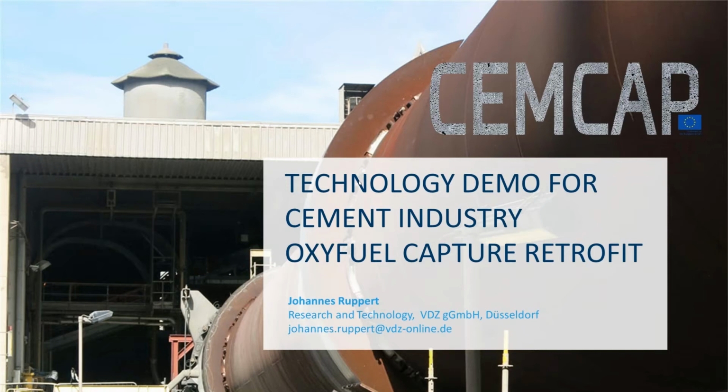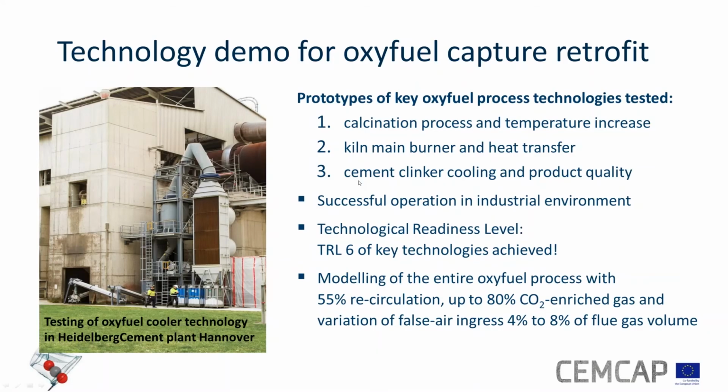What did we do on the Oxyfuel capture technology? We had 3 different projects or work packages in CEMCAP which demonstrated key technologies for the Oxyfuel capture process. This was first on the calcination process, and there we were interested in knowing how the temperature increase is in a real system which replicates the industrial environment.